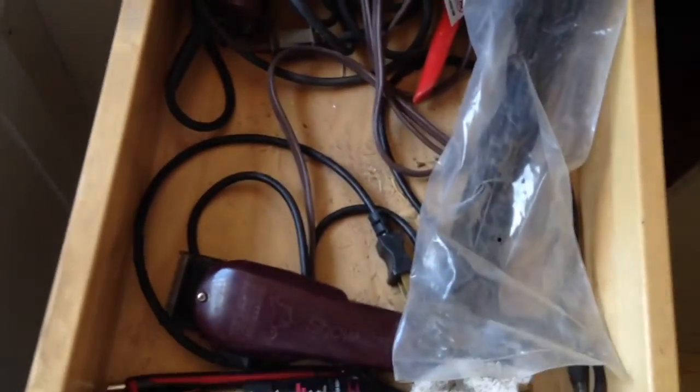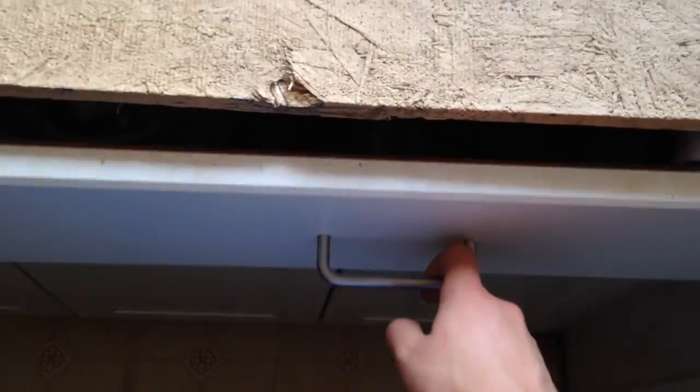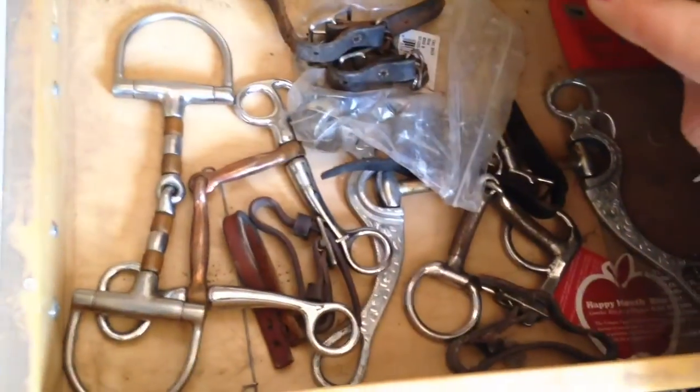This drawer right here is just kind of miscellaneous horse stuff. So we've basically got just a rag and then our clippers and then an extension cord and an extra pair of clippers. This is our junk drawer. It has like tools and notebooks and boring stuff. This one doesn't open. Right here, this is what we call our bit drawer. So we have a clipboard and then we just have a bunch of extra bits that we don't use.